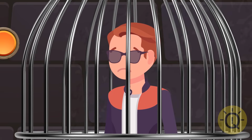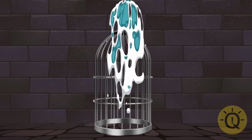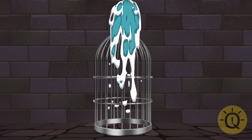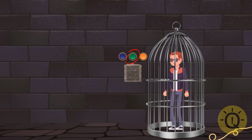Luckily, there's a way to deal with it. On the wall, the guy sees 3 buttons and an instruction. If Mark presses the blue button, the cage will be filled with water and will only open in 10 minutes. Just an FYI, the average person can survive without air for 3 to 4 minutes at most. The green button will open all the cages at the same time.